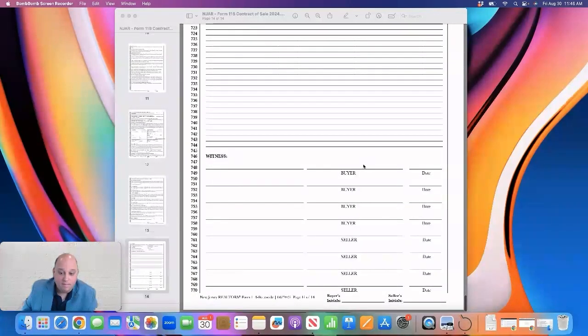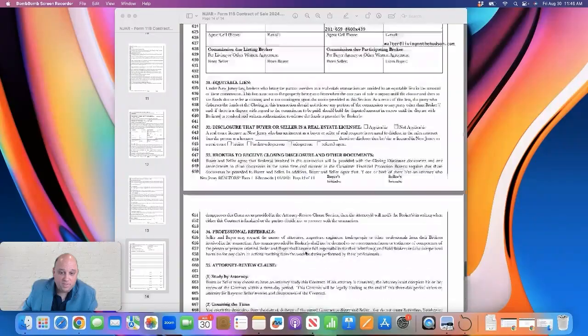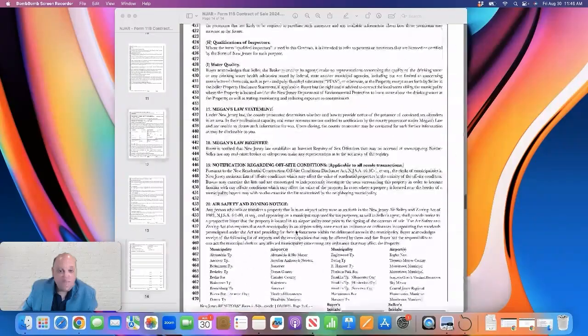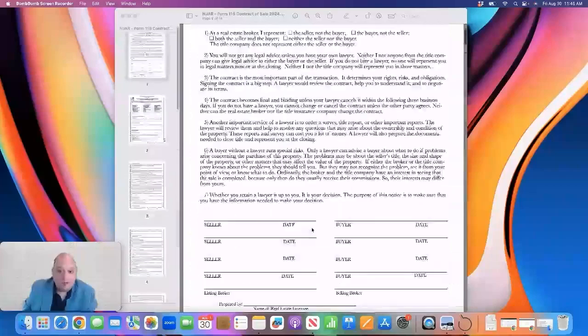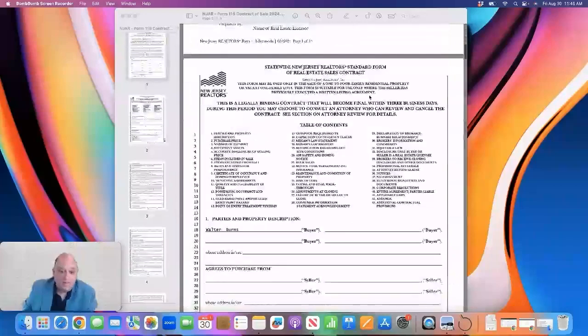And then it would be signed by the buyer, signed by the seller, and witnessed. And the bottom of each page is signed as well. And then once it's fully executed, it will then be sent to the attorneys to start the attorney review period. As I mentioned earlier, the contract does not become binding until either, if no one sends it to an attorney and 3 business days pass, it becomes binding. I've never seen that happen in 23 years of selling real estate.